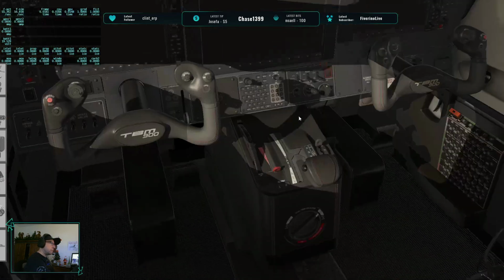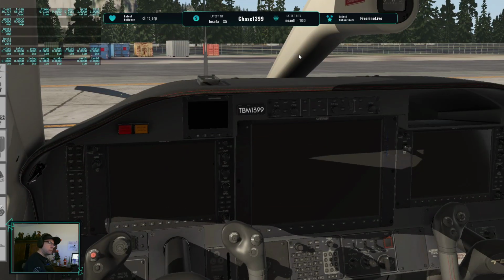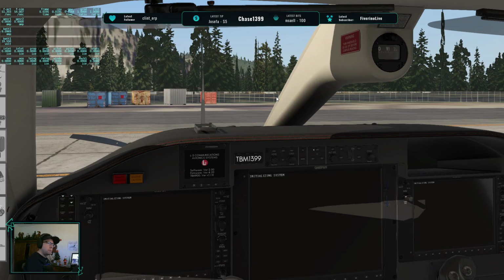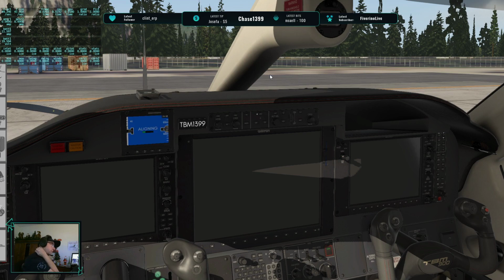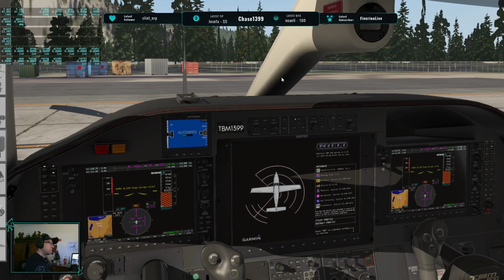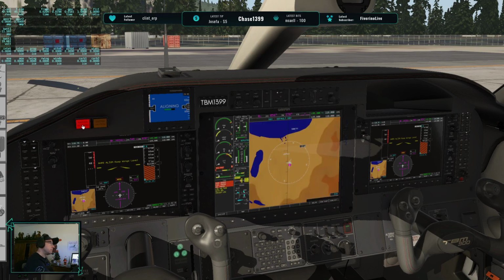Close her up. Fuel cutoff, it's on the right tank. All these are down, except for ignition. Go to battery. Tahoe weather, wind 180. Nav light. It's 36 degrees Fahrenheit at Lake Tahoe. Aural warning, okay.